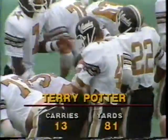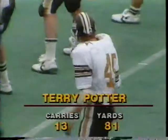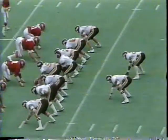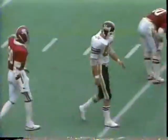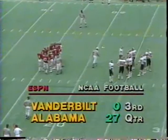Vanderbilt 1st down at the 17, 81 yards in only 13 carries by Potter. Late in the 3rd quarter, 1st down Vanderbilt at the Crimson Tide 17. Pop pass incomplete to Flavius Smith, the tight end, number 82. I would almost have to call interference on that because Smith was bumped right before that ball got to him. That's the first time they have thrown to Flavius Smith today.